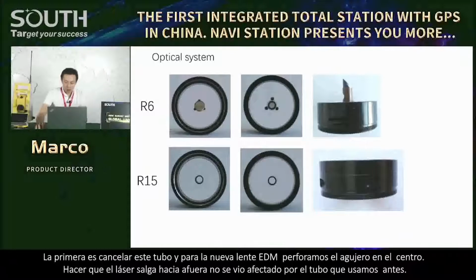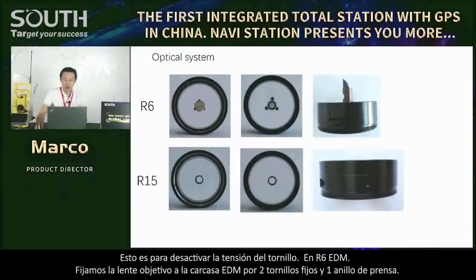Make the laser go out, not affected by the tubing we used before. This is the set of the screw stacks. In the R6 EDM, we fix the objective screw by two fixed screws and one pressing ring.